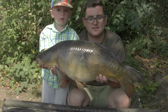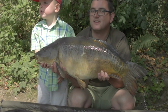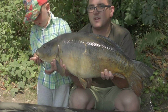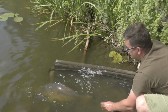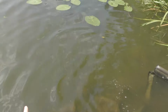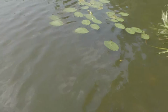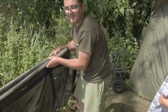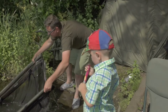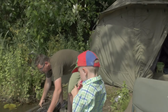William has gone off to wash his hands. Eddie's gonna hold it. William doesn't want to hold. All right. There we are, another one on the MB1 wafter. Bye-bye, fishy! That was a lovely common, wasn't it, Will? Yeah, that was not a common. What was it? It was a mirror. Yeah, you know the difference, didn't you?